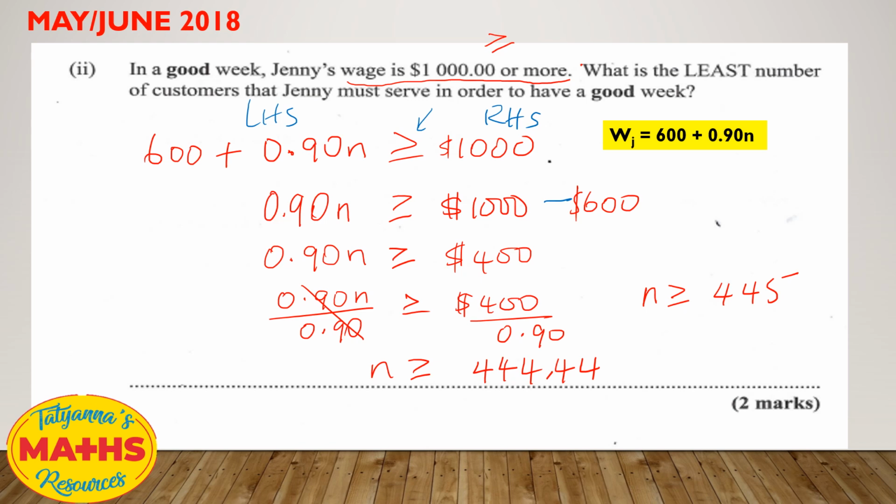And you can check, substitute n in this equation, and you are going to get $1,000.50. All right. So that's when she's going to have a good week, when she has 445 or more customers. And that's the answer.